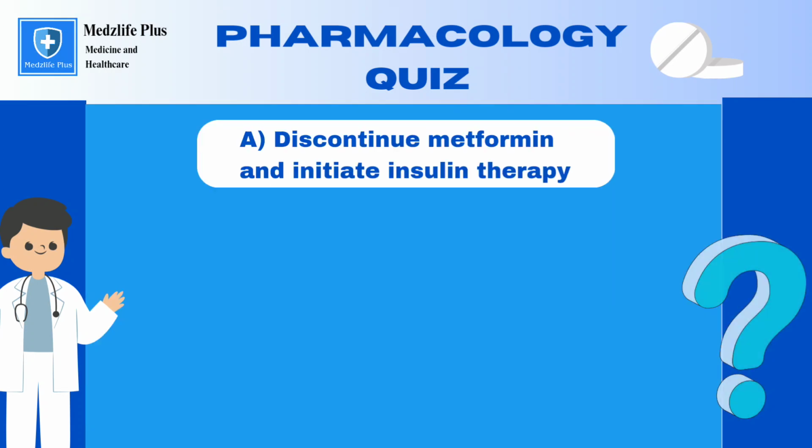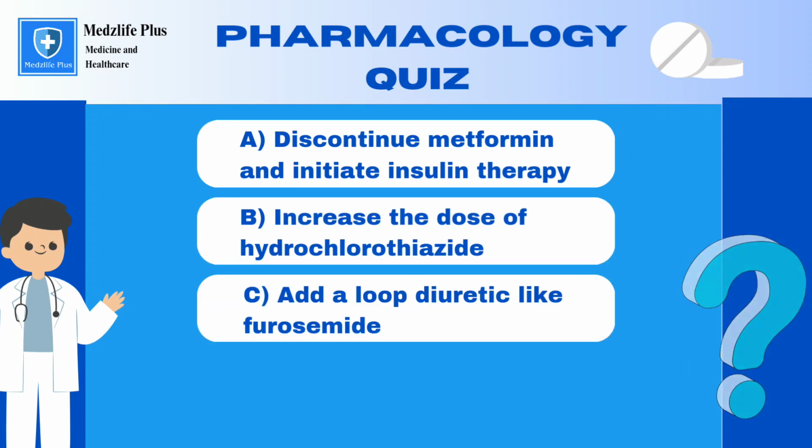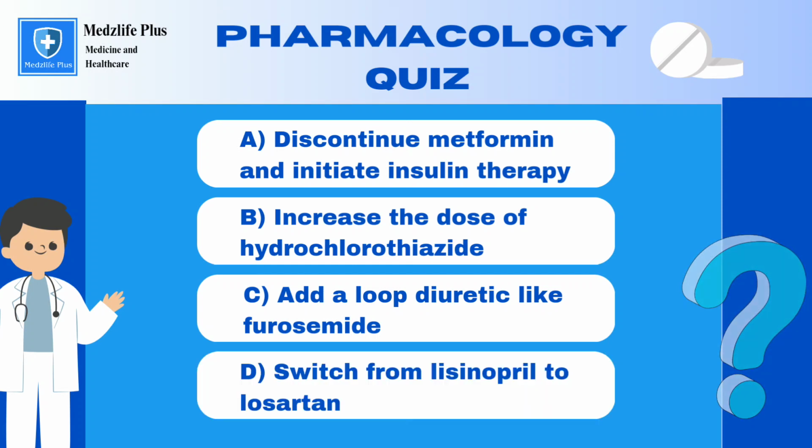And the options are: A. Discontinue metformin and initiate insulin therapy. B. Increase the dose of hydrochlorothiazide. C. Add a loop diuretic like furosemide. D. Switch from lisinopril to losartan.